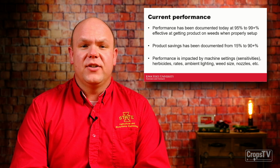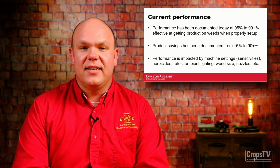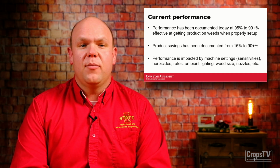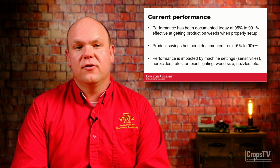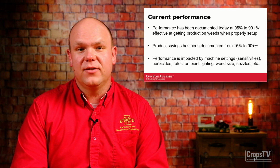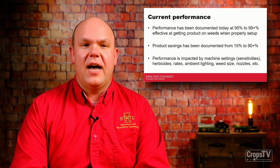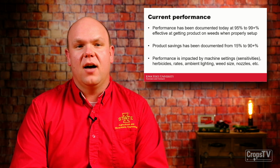Again, I want to hit on performance is limited by a lot of things, right? So machine settings, often these are called different sensitivities in the machine, right? And we can turn those knobs and adjust those. But performance is also going to be impacted by the herbicides that you choose, the rates that you're applying those herbicides at, the ambient lighting around on the day, the size of the weed you're trying to hit, the type of nozzles that you have on the machine, right? All of those things are going to come into play and will have a role in determining how successful these technologies are moving forward.